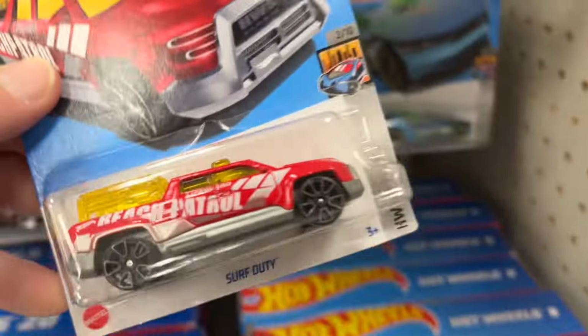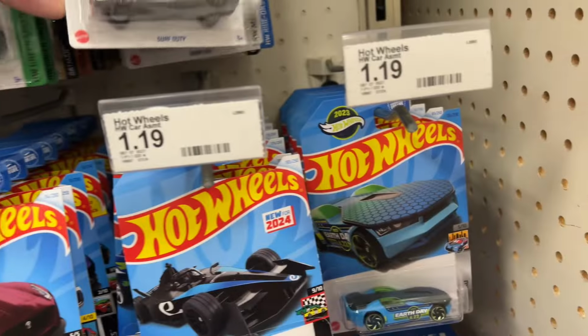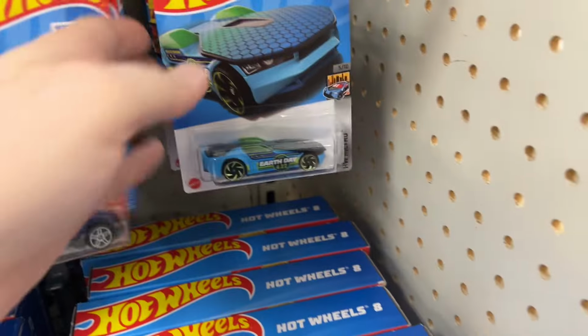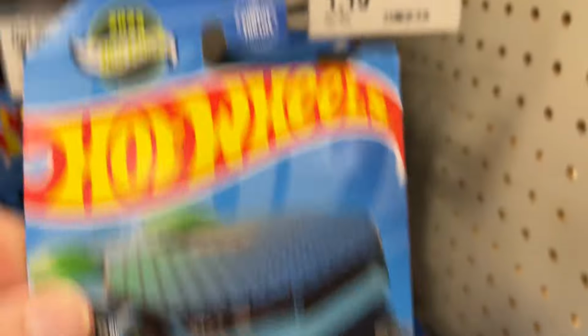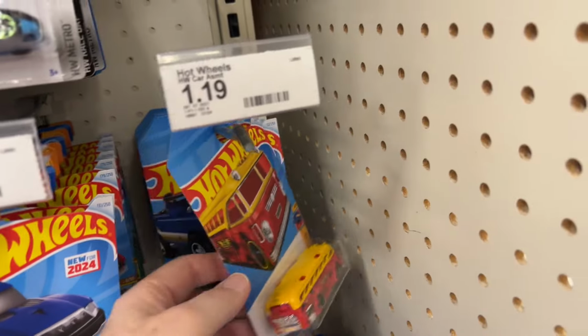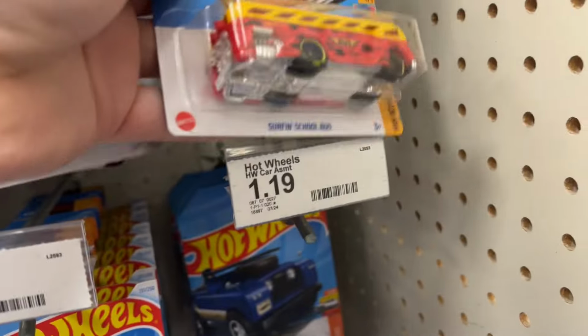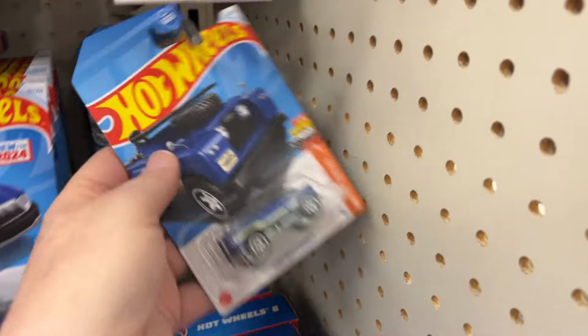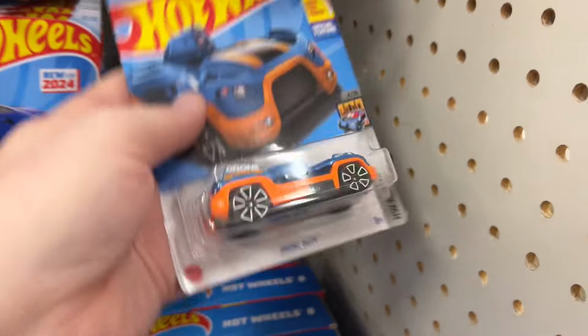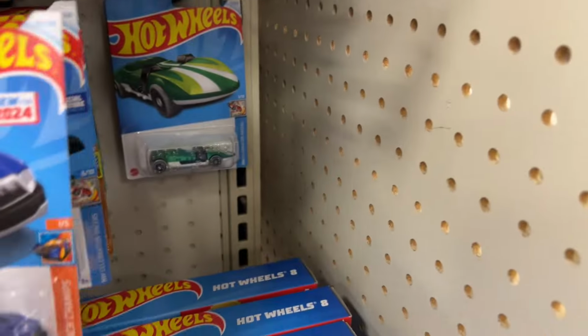What else we have here? Surf Duty. Formula E again. Another 2023 Hot Wheels Earth Day car. That's from last year, 2023. Man, September of 2024, we are getting such a mix of Hot Wheels, like new and old. One new case, one old case, one new case, one old case. That's been the pattern lately.